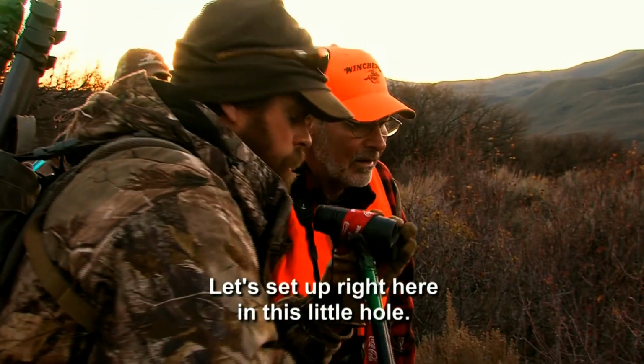Set up right here. He range found him. He said he was at 376. He asked me, are you comfortable with it? That's a good guide. Are you comfortable about making this shot? Don't lie to your guide. Are you or aren't you? Because if you're not, then we'll attempt to get closer. But in my case, I was very comfortable about making this shot.